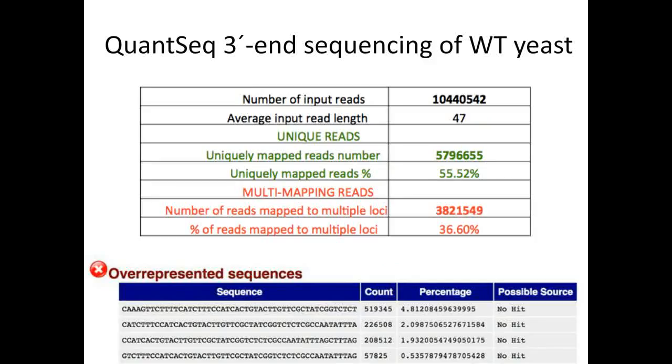When we first started to perform 3' end sequencing on wild-type yeast, we were able to get a large number of reads using the QuantSeq platform, and we obtained over 10 million reads for one sample in this case. We noticed that only roughly half of the reads mapped to unique positions within the genome, and nearly 40% of the reads were mapping to multiple positions.